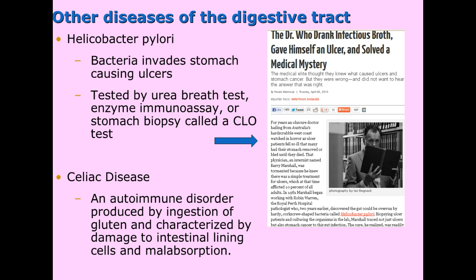Kind of interesting. This used to be done, we do a urea breath test. We can do an enzyme immunoassay, very quick and easy. Or we can do a stomach biopsy called a CLO test, where they go down in the stomach and they take a little piece of it. And CLO stands for Clostridium-like organism, which is what they're looking for in some type of media. So back when I worked in the lab, the CLO test was the most popular. They did it in the GI lab. Now, enzyme immunoassay, they just do a blood draw, and they're looking for antibodies to H. pylori.